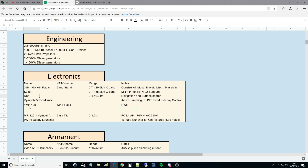Okay. Next, we've got the MP405 Winefast. Is that the RWR? Nope, that's part of the Vimpel. I left space there in case we find another antenna connected to it. Roger. Okay. Yeah, it's the difficult thing about this. The systems are often connected and into each other. Roger.